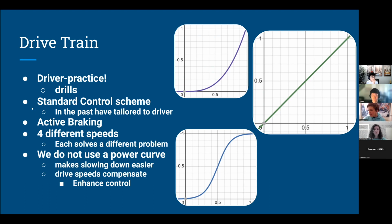We have active braking enabled. And what that means is that if you aren't powering the drivetrain, it will actively brake instead of coasting. It makes controlling around the field a lot more intuitive, especially in this game when you have to stop at a pole.